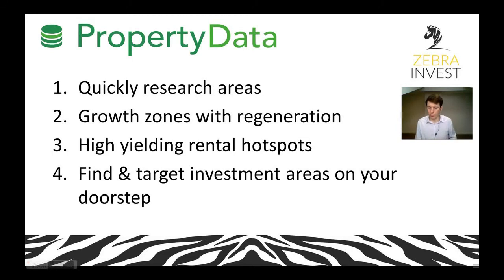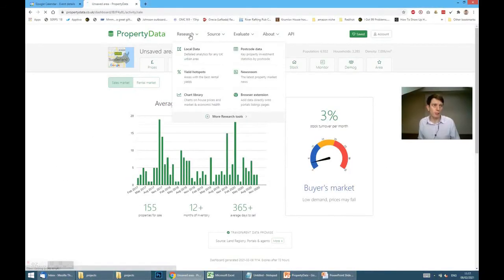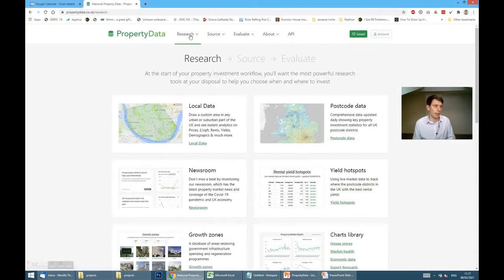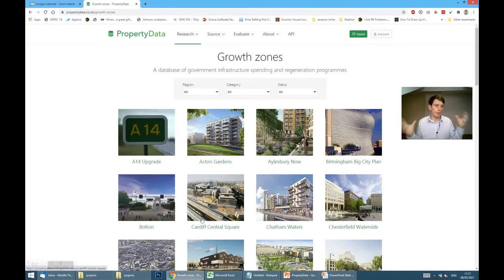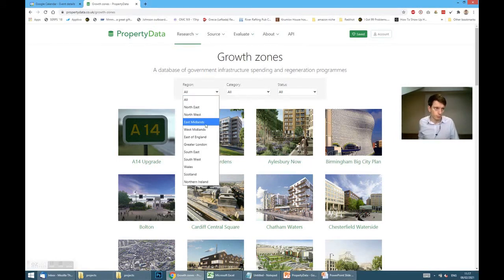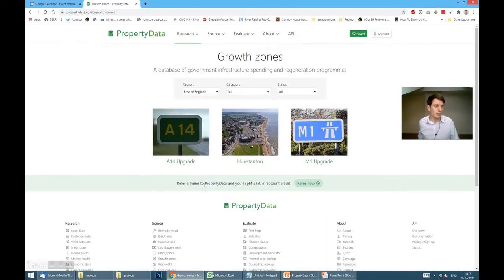So again, if we head back here to the research section of Property Data, they've got this great thing called growth zones. Growth zones flags up all major developments and stuff that's happening across the country and allows you to sort it into an area. So say for example, you've decided that a great area could be, I don't know, the east of England. Then you could say, look, Hunstanton's having a load of work on there.